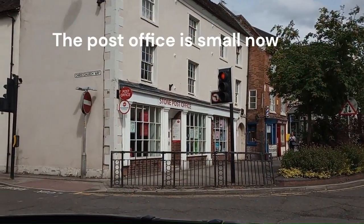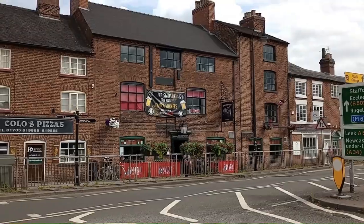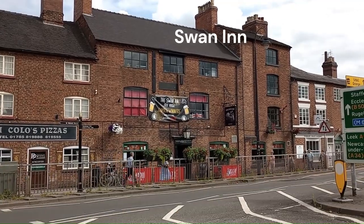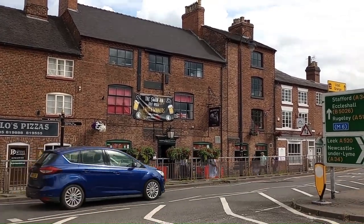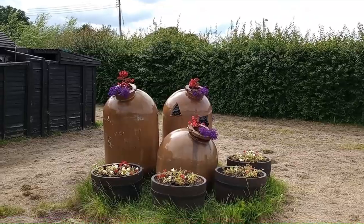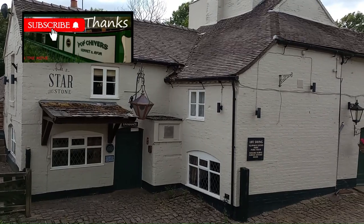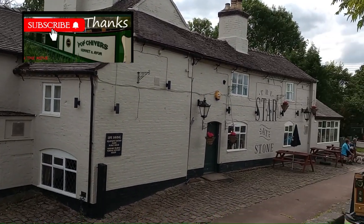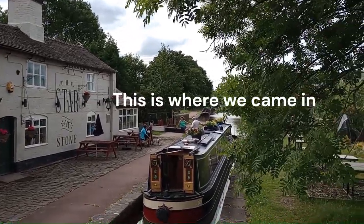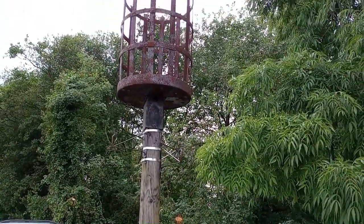And that's the Stone post office now, which is a very modest building compared to how the original was. Swan Inn. Looks like it might have been an old warehouse for the canal, because it literally sits only 100 yards away from the canal. And that's the lot we came through earlier, next to the Star at Stone. There's a beacon right here on the canal for when the insurrection occurs.